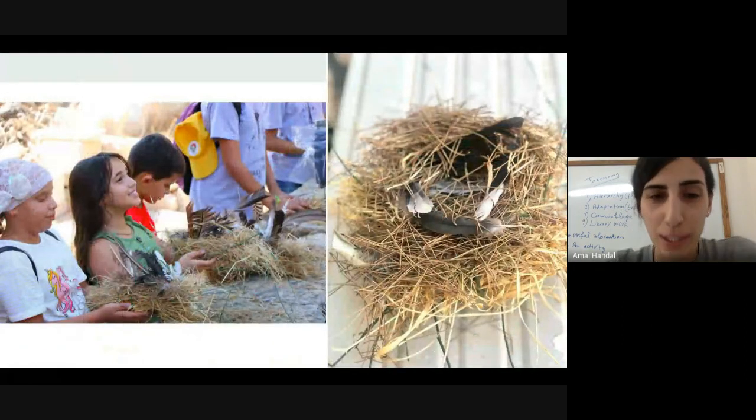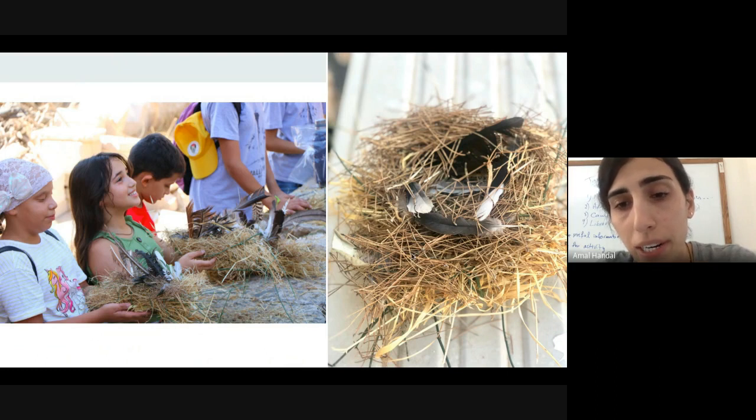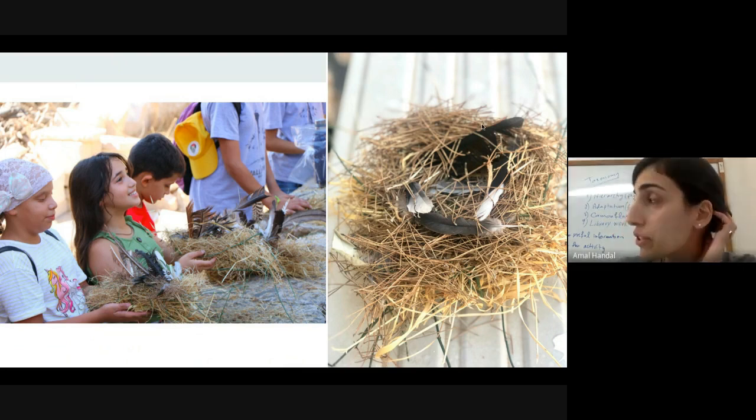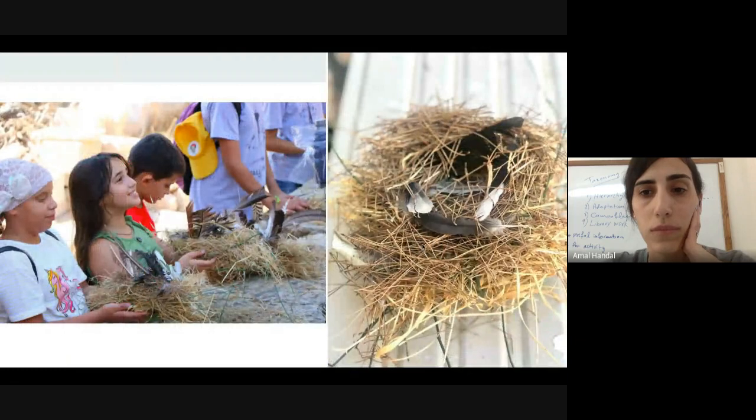This is the bird's nest that we did. The kids enjoyed this event way more than I expected. We basically collected dried grass. We collected pine needles, dried pine needle leaves. We looked for bird feathers. We have lots of bird feathers underneath our trees, and we also went inside the aviary. So this is our aviary. We collected feathers, and the kids also took these home with them.